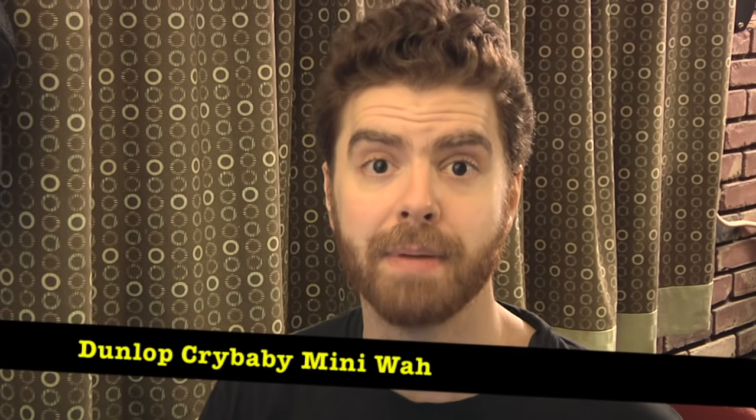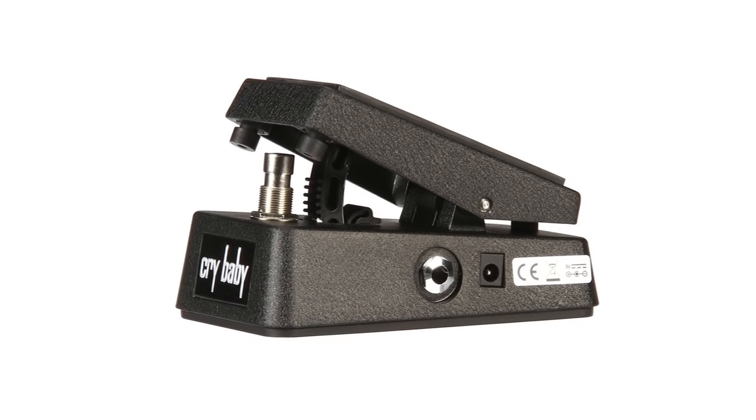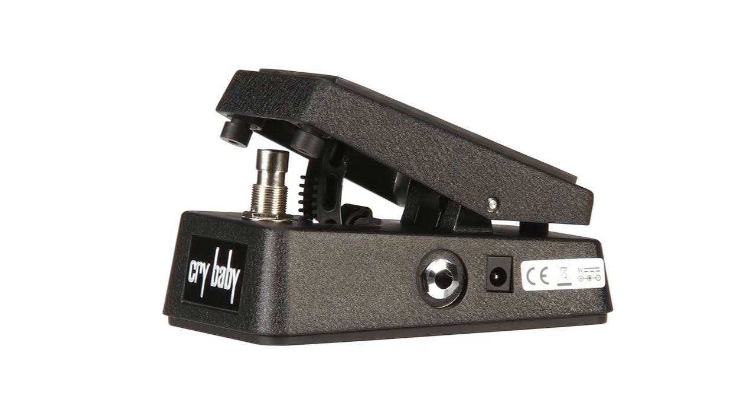Number three. Dunlop Crybaby Mini Wah. You gotta have a wah pedal. And I think that it's really hard to beat this. If you don't know what a wah is, it is a pedal you control with your foot, which is like a notched EQ, and when you move your foot on it, it creates that standard waka waka waka sound that you've heard anywhere from Jimi Hendrix, Stevie Ray Vaughan, funk music, Metallica, boom chicka wow wow, porno soundtracks that we all like to make fun of.